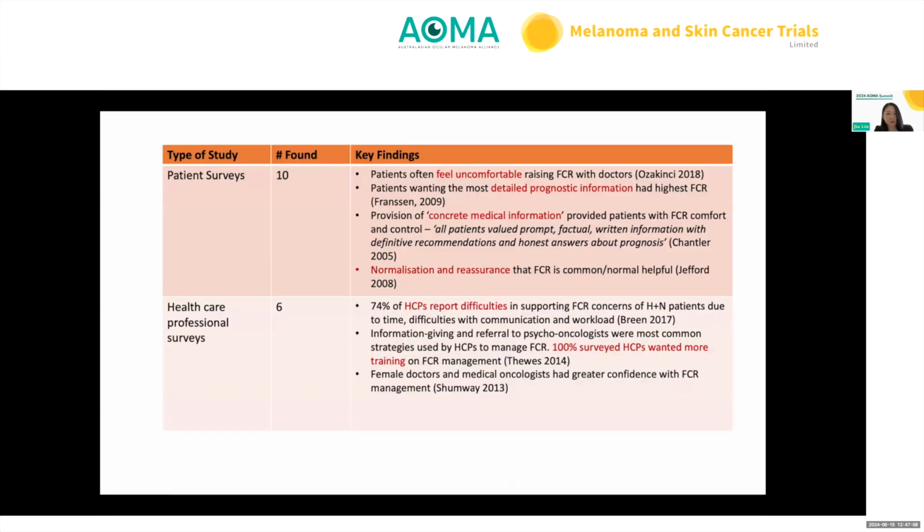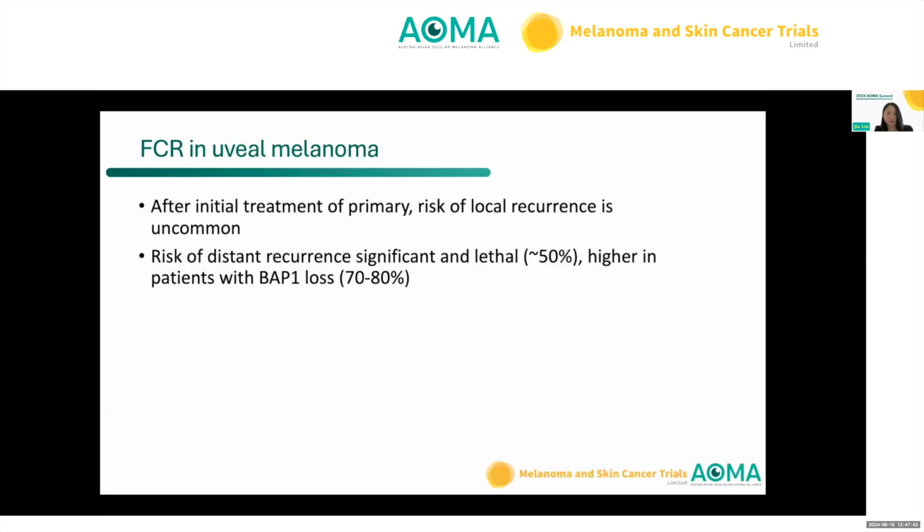When I sought to understand this better in my research 5 years ago, we conducted a systematic review to identify whether there were any validated instruments and strategies to address worry, and found nurse-led interventions, but no doctor-led interventions. But recent surveys of patients reported that patients sometimes feel uncomfortable raising FCR with their doctor and want more prognostic information and information about risk of recurrence, and many health professionals report difficulties in addressing this worry.